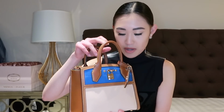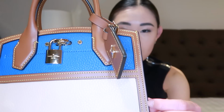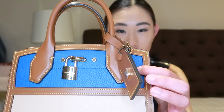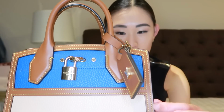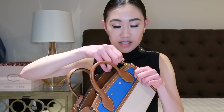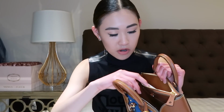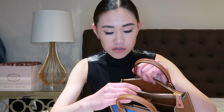If you're familiar with this style, you know they make them in bigger versions as well, and this is the smallest size it comes in. I have never used this bag yet, but it's still one of my favorites because I think it's just so cute and adorable. I love this little tag that's on it. The stitching around the bag is yellow, so it's beige and then brown, then a dark blue, with yellow stitching. This mini size has a zipper pocket in the back where you can put maybe your passport or whatever documents or papers you might have.